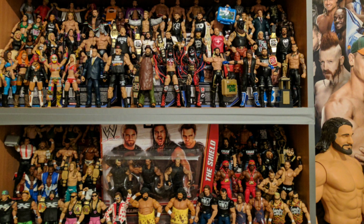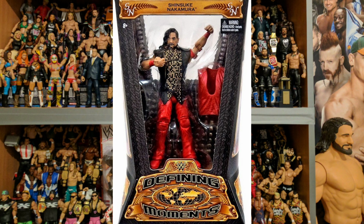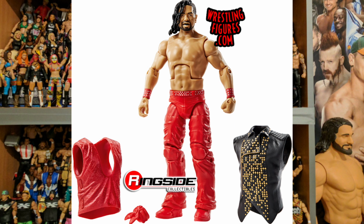And then the final defining moment that we've had so far at the time of recording this is Shinsuke Nakamura. That was out in early 2017. It was his first figure for Mattel, and it was decent. It was pretty good. It wasn't perfect. I did like the hair type, and I thought the facial expression was pretty good. The height of the figure and the accessories it came with were all fine. There were just a few inaccuracies to his attire for NXT TakeOver, which is what this figure was based on.